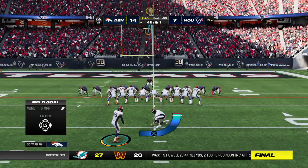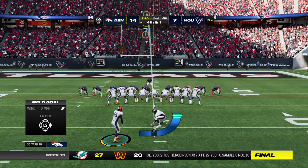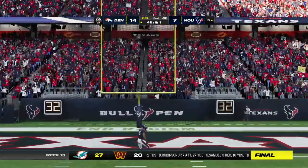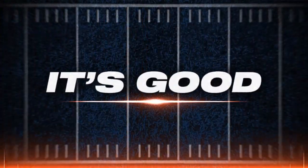Now Lutz for the field goal try. From the right hash here, should be an easy one. The kick by Lutz is good. And they will move up by 10 now, 17-7.